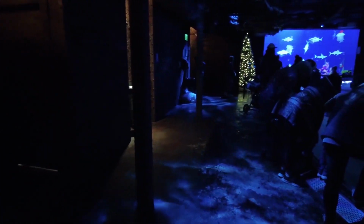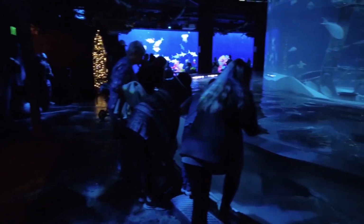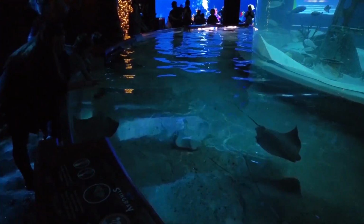Around another corner, the room opened up and we found ourselves at the bottom of the shipwreck and the stingray exhibit.